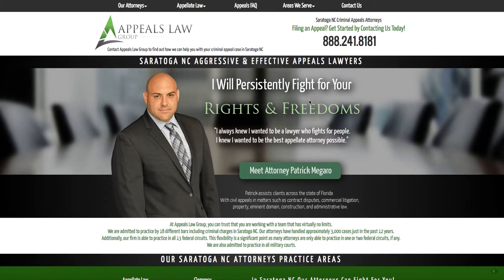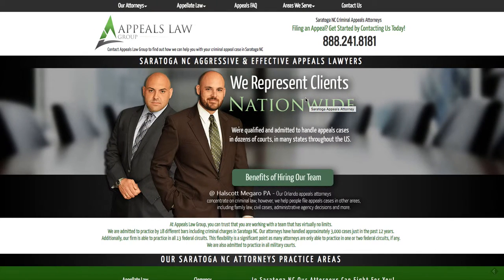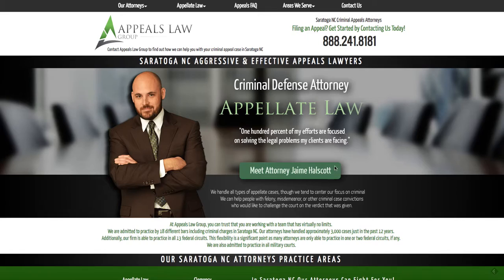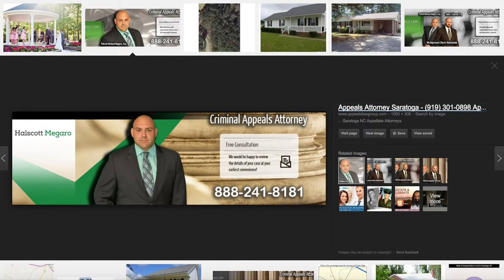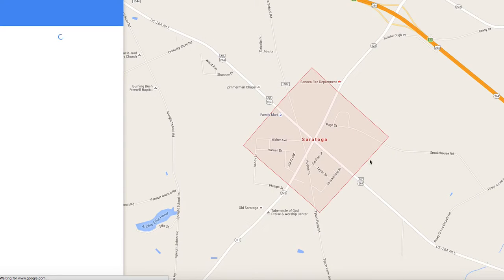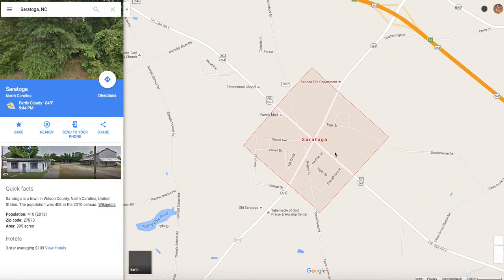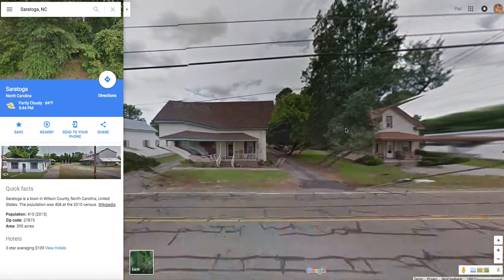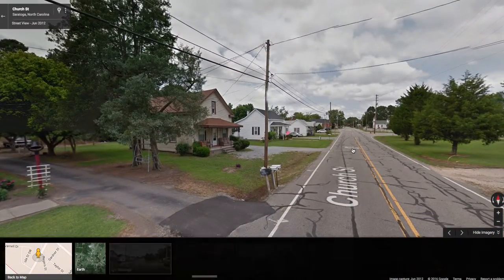For a small town, this is a pretty elaborate website for a law firm, isn't it? To me it is. I don't know. Saratoga, I keep on saying Saratoga Springs, just Saratoga. It's like a perfect square. How neat is that? And look how tiny this is. There's like 4 streets in this. How do 400 people live here? I guess. Oh, there's a lot of houses.